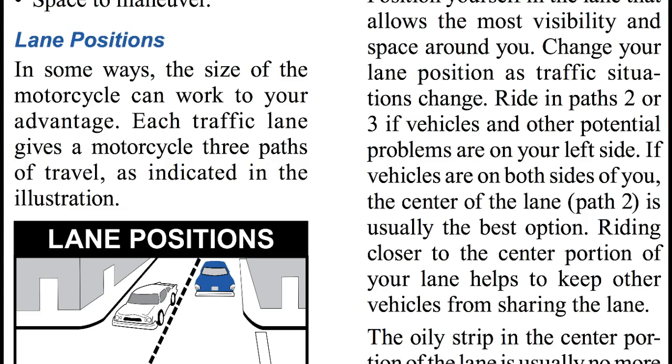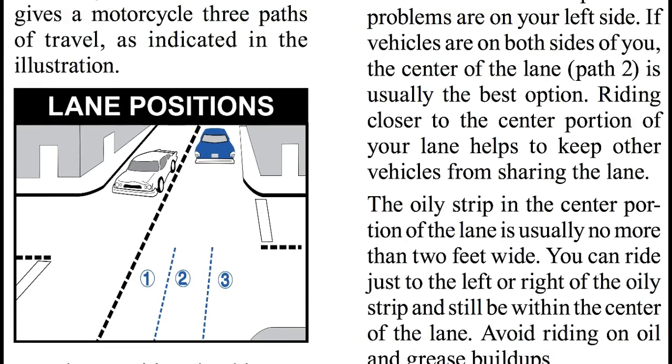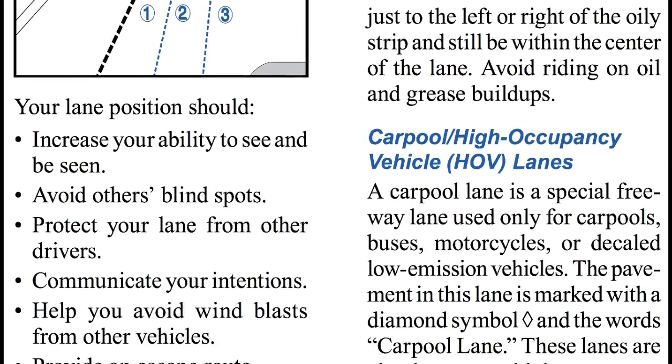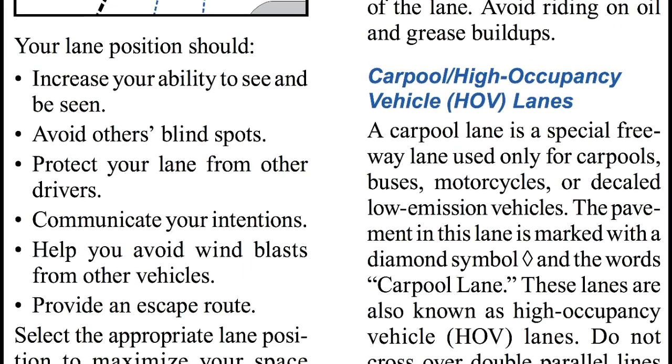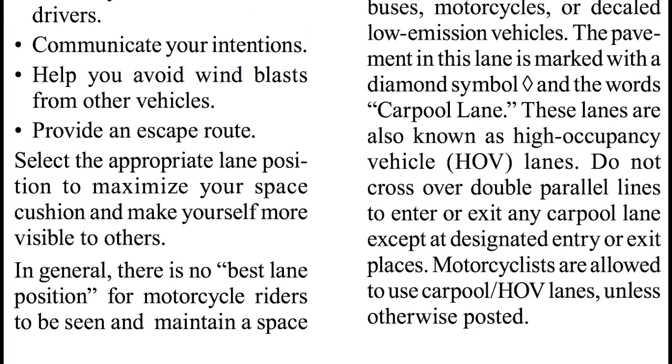Lane positions. In some ways, the size of your motorcycle can work to your advantage. Each traffic lane gives a motorcycle 3 paths of travel, as indicated in this illustration on your screen. Your lane position should increase your ability to see and be seen, avoid others' blind spots, protect your lane from other drivers, communicate your intentions, help you avoid wind blast from other vehicles, and provide an escape route.